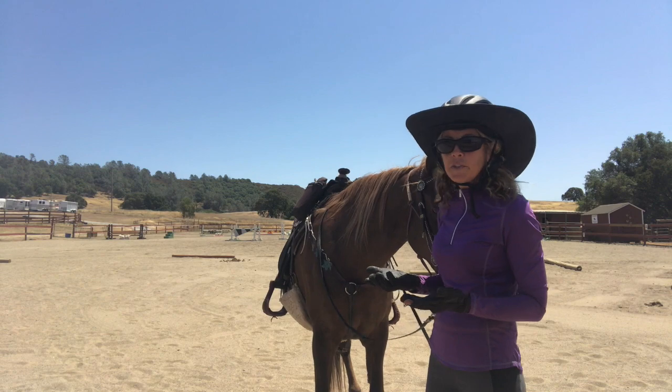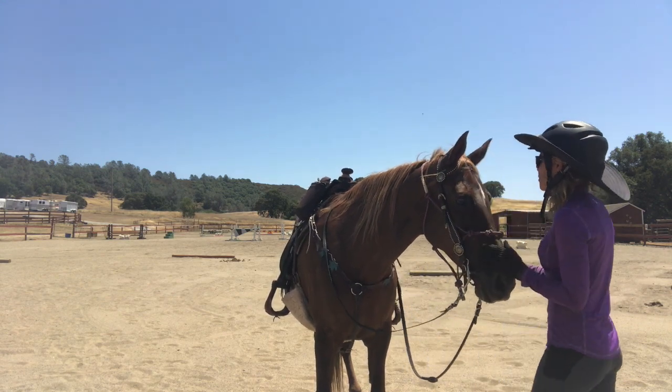Do you want another cookie? She was very good. Should we give her another little cookie?